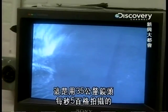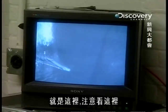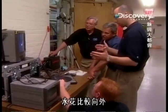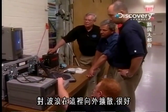After the test, Hans and Guy review the footage. This one's 500 frames a second with a 35mm lens. There. Okay. Now look at that right there. We're seeing more of an outward. Right, the waves are propagating away. Very good, very good.